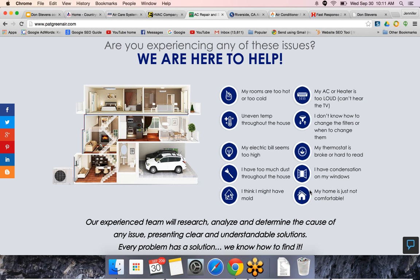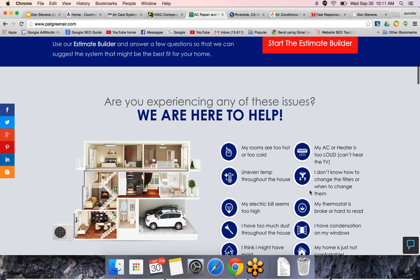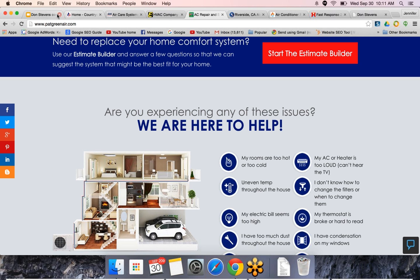You might have the single mom syndrome. My thermostat's broke. It's hard to read. It doesn't work. It doesn't set. It says that it's set at 72, but the house feels like it's frigid. It's 50. I have condensation in my windows, or my home is just not comfortable and I don't know what to do about it. So we have to think about what does the customer feel like? What do they feel like? And then how do we help them?